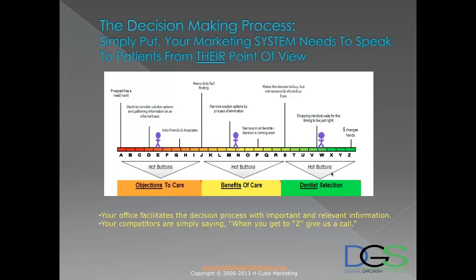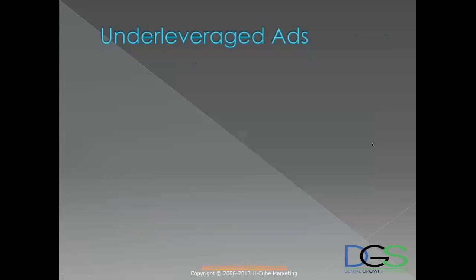So your office is going to facilitate the decision process with important and relevant information, and your competitors are simply just going to say, when you get down to the end here, give us a call. And that's a whole different deal, because you're the expert teaching them what they need to know to make a decision, so they just think that you're the best choice.